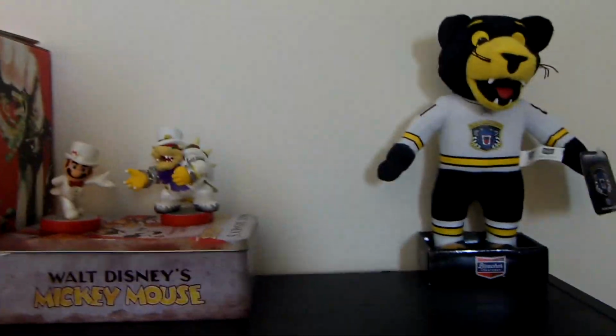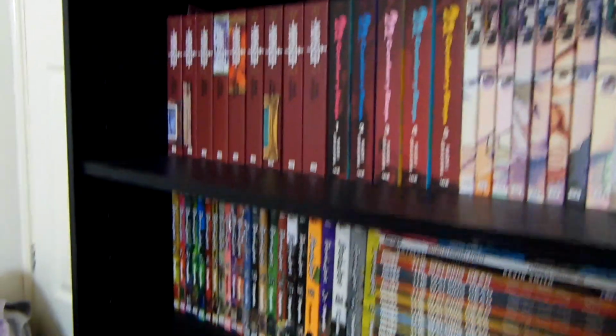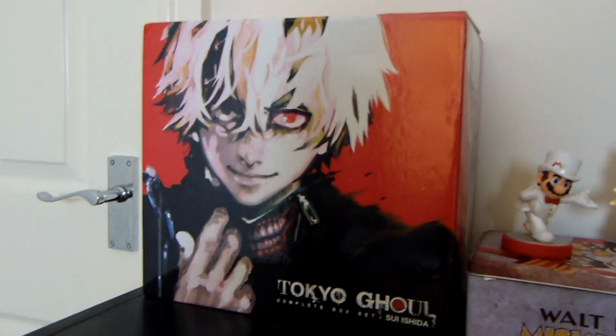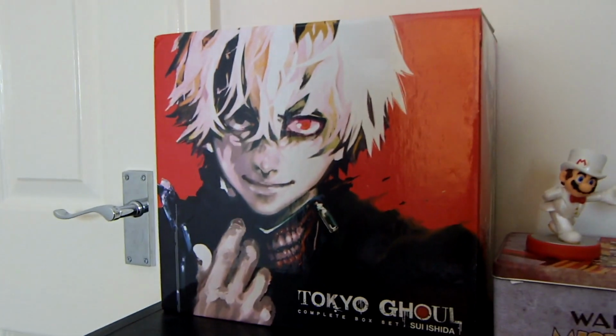Okay, so finally this is my much smaller bookshelf, and you never see this in any of my videos. I'm not really sure why, but it's just kind of a bit out of the way. So at the top I have the Tokyo Ghoul box set.